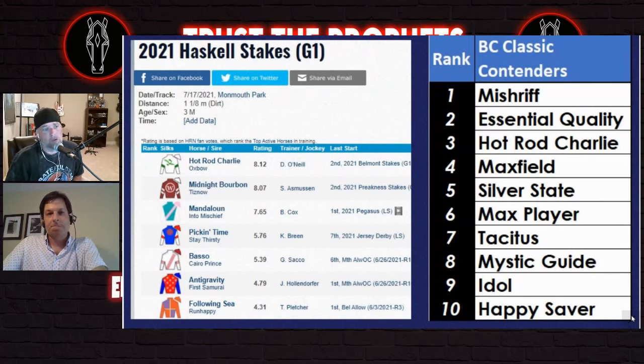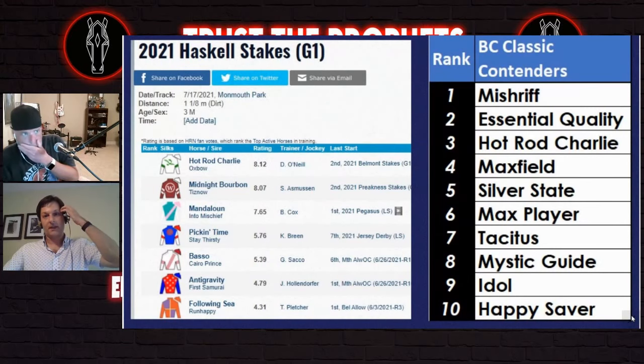I don't see any other four taking any money. I think the other four horses are like 10-1 or higher. Most of them are like 30-1. Right. And so I was digging to see if I could find something that I liked in there.